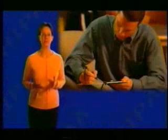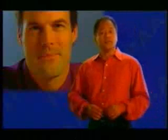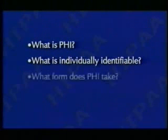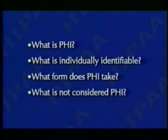Careless violations such as this can happen in every type and size of healthcare organization. Employees may have questions that need to be answered and understood. For example, I'm not sure I totally understand protected health information. I have a few questions I need to have answered. For example, what is PHI? What is individually identifiable? What form does PHI take? What is not considered PHI?